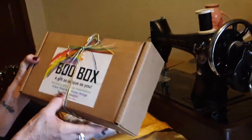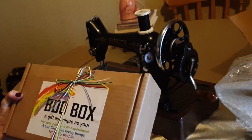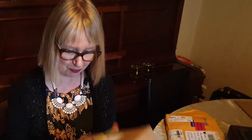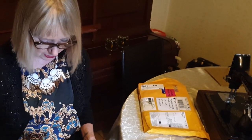Boo Box. A gift as unique as you. Not just a gift, but an experience. A box filled with lovely things for lovely people. Okay, for lovely people. So, without further ado, it's almost a shame to open this, isn't it? Because it's so nicely packaged, but I'm going to have to because I want to show you what's in there. I'm going to recycle this.